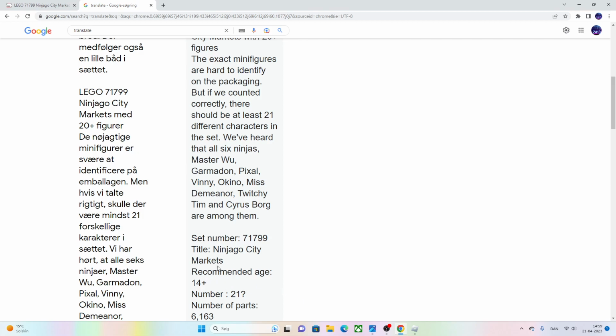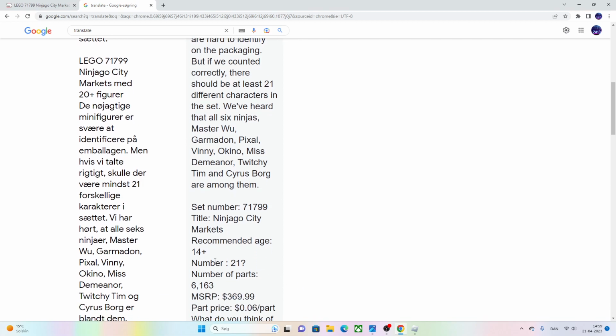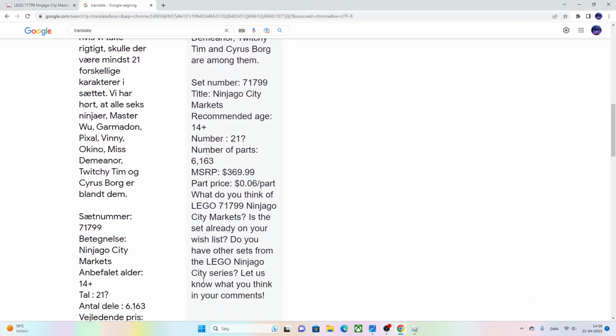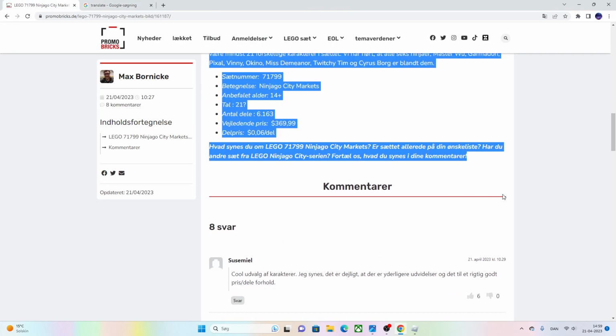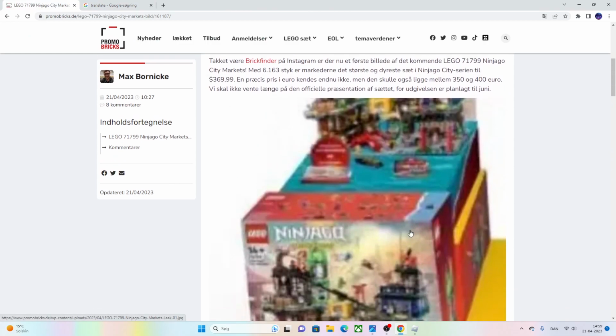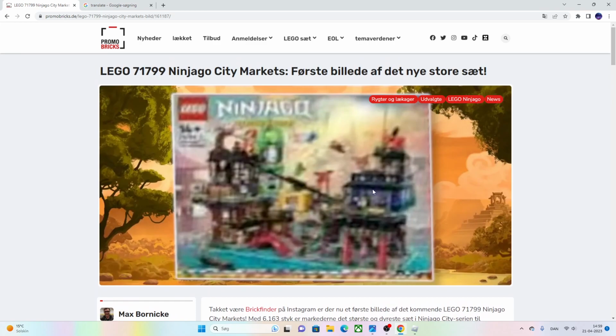Set number 71799, recommended age 14 plus, number of parts, and so on. Okay, so this is exciting news. I am so thrilled because that looks insane. Look at that, the little bridge there. Oh, that is going to look sick. I am excited. I'm so excited.